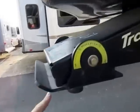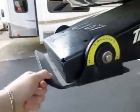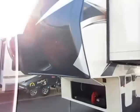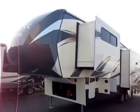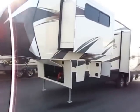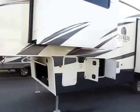Trail air pin box here. If you notice, you have this big chunk of rubber. This is a shock dampener, basically. When you get bouncing down the road, that thing's going to soak up a lot of that chucking and bucking and give you a little smoother ride up in the vehicle. Also eliminates a lot of extra wear and tear on your vehicle as a result.